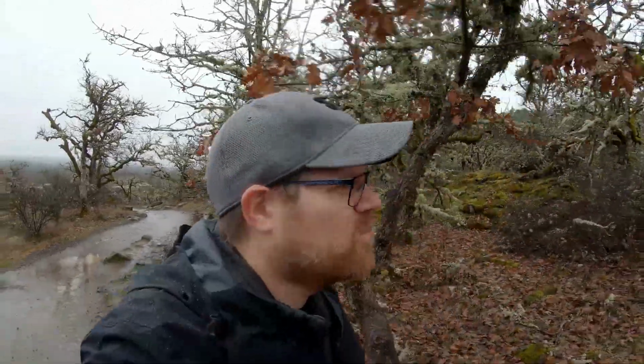So this is actually a really popular trail in Southern Oregon, and the only way you're going to be able to do this without a lot of people is if you do it in the rain, or you do it really early, or you do it really late.